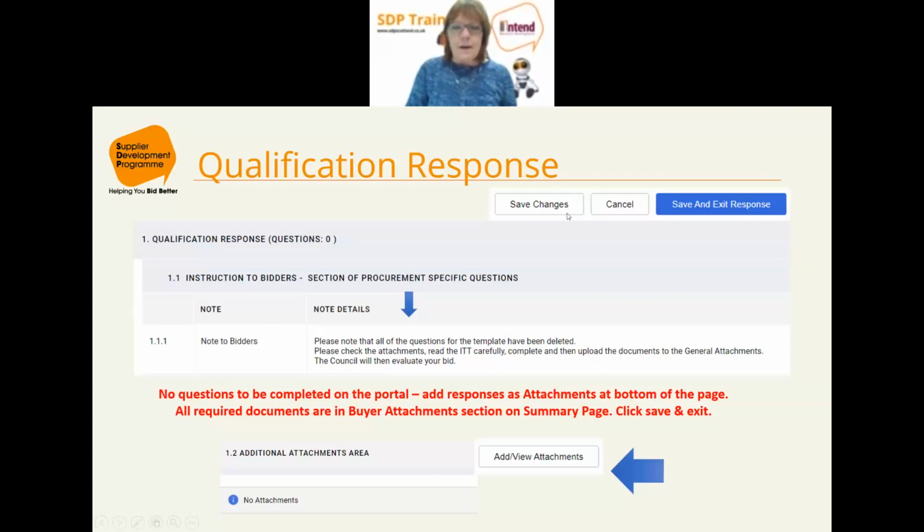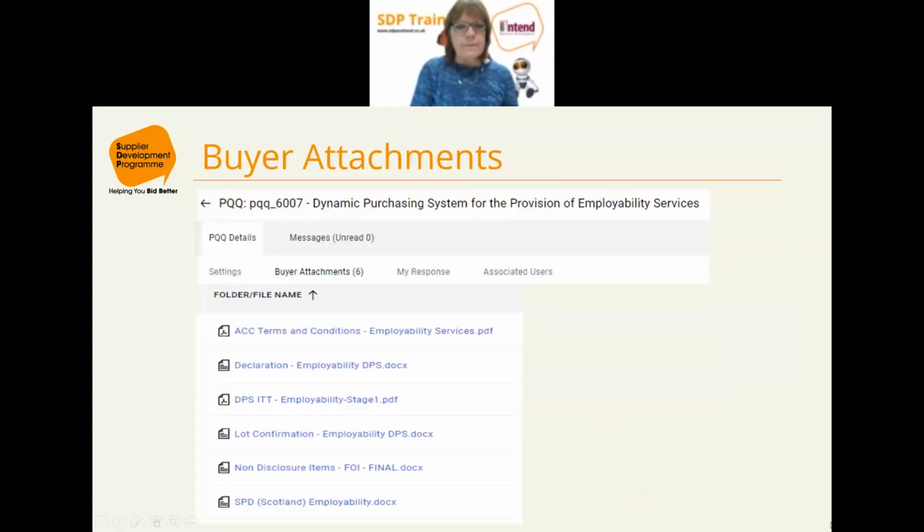These are important. We're going to come back to that later, but the save changes. As you're going through, you need to make sure you save changes as you go. And save and exit, when you click on that, that's going to take you out of this qualification response. So if you click on buyer attachments, this is what you're going to see.